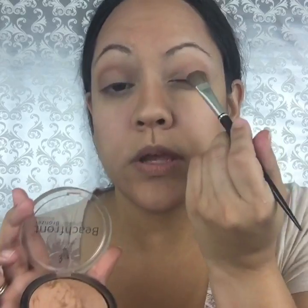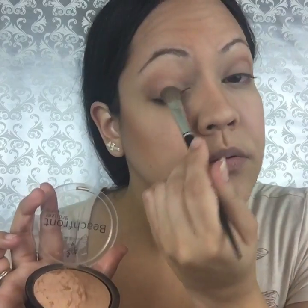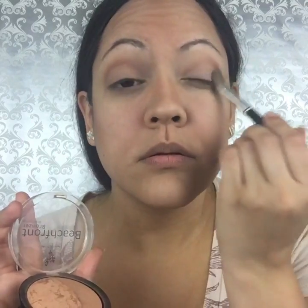I like these fluffy brushes because they get right in there and easily. Okay, taking my Deluxe brush, I'm going in with the shimmer side now, and I'm using this color on my lid. And I'm just going to pat it a little bit on my lip. That way my lip color will stay on longer.